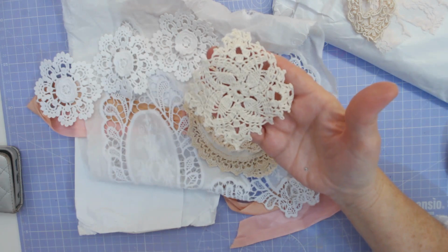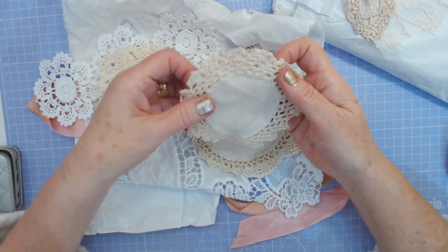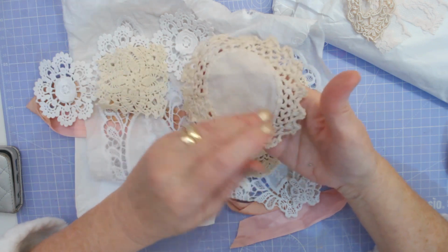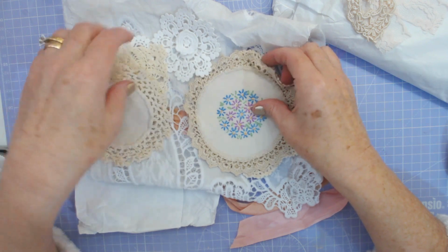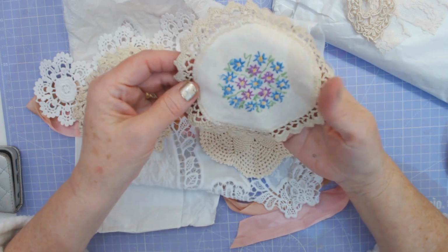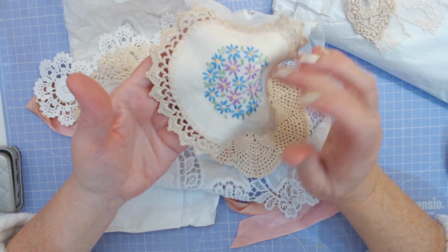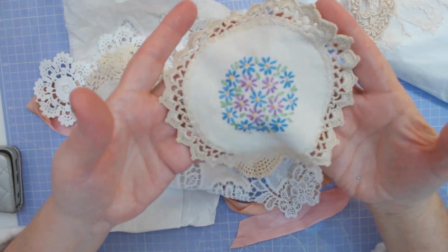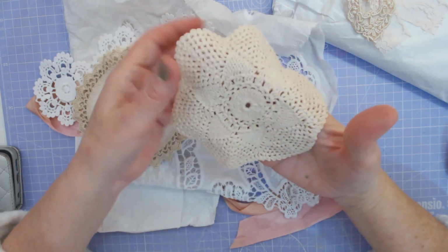This is a little square one. I love that. Isn't that beautiful? And then there's this one, which looks like it's tea dyed. It might not be, but it does look like it is. Beautiful. Really vintage. You can feel the quality of it as well. Hand embroidered, look, all the little flowers. Oh, that's stunning. You've sent me so much stuff, Karla. You're so generous. Thank you.